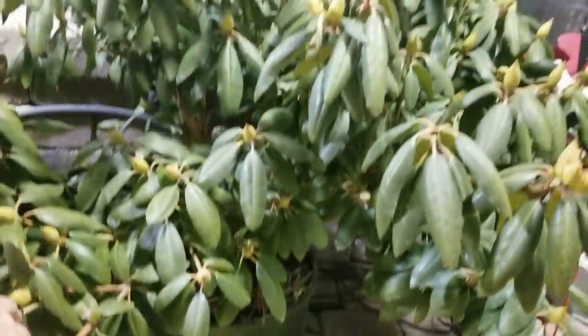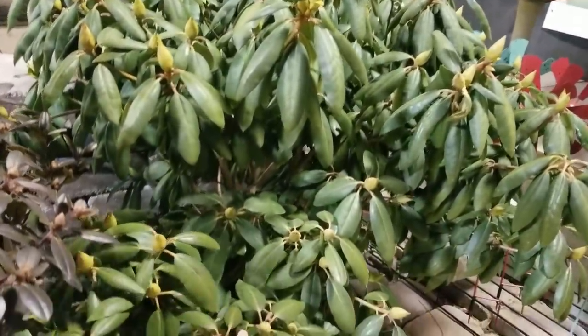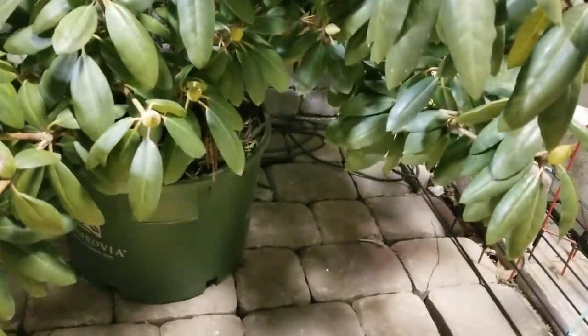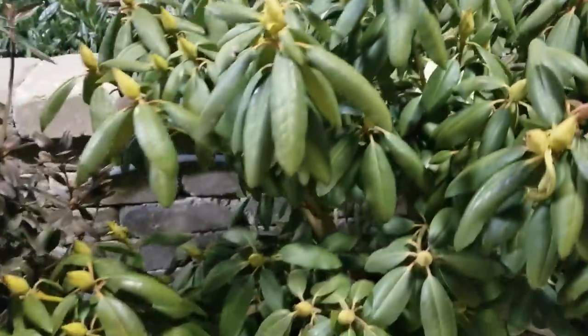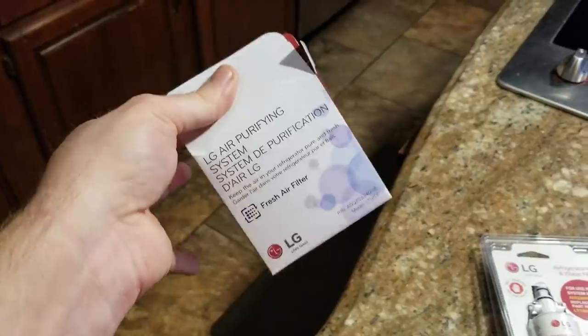Yeah, these are big rhododendrons, too. I know they look sad. That's because probably the wind and the cold, even though it's starting to warm up now. I bet these are pricey. Yeah, Monrovia, probably. I don't know about that. Not that I'm looking to buy one anyways, but they're really big and pretty though. Especially this guy. Here's that little air filter thing.